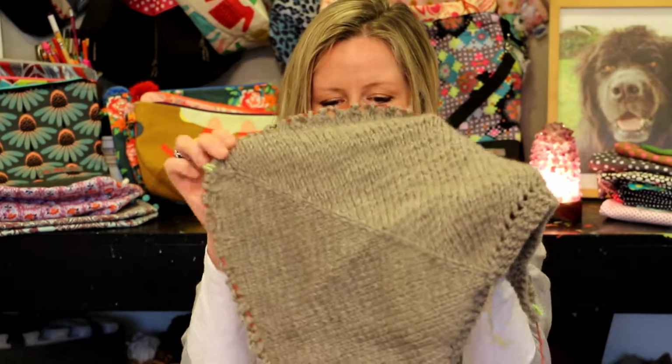But of course with this bulky yarn, and the pattern does call for bulky. Let me just see here. She uses Nature's Luxury Alpaca Bliss, which is 109 yards per 100 grams, and a 6.5 millimeter circular needle. And so we're going with the Fat Wool yarn. It's so soft. It's just a joy to work with.